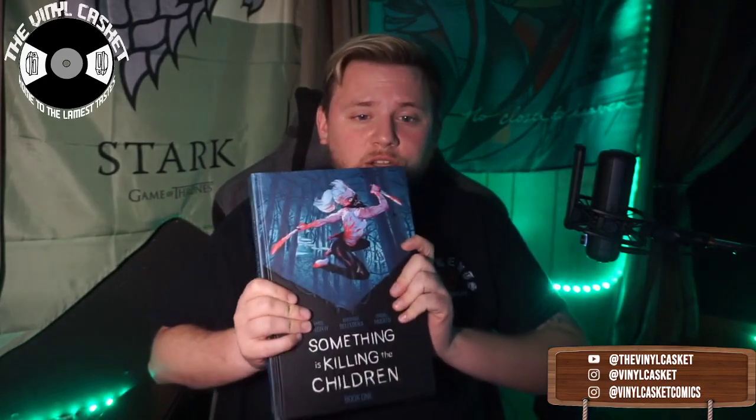The engraving is all embossed. Solid coloring on the cover. You have the smiley, skeleton smile embossed, and it's a really solid build. I really like the thickness and the material they made the hardcover out of.